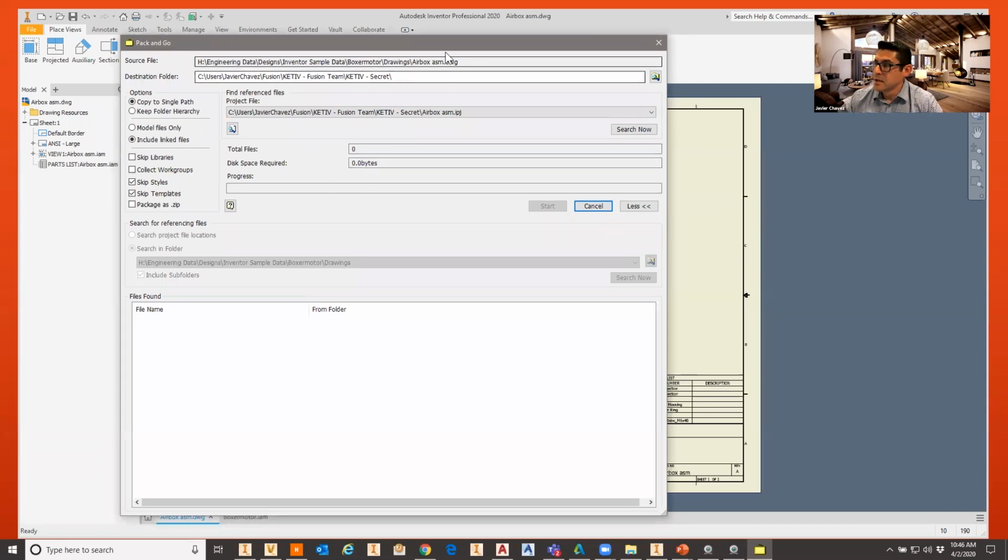Right? Okay, settings on the left-hand side. They probably don't need a copy of my style, so I'm going to skip that or skip the templates. If they need it, great.